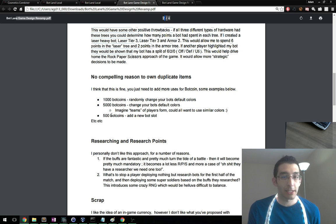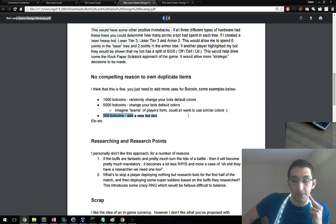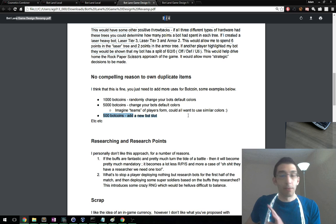One thing I will comment on is add a new bot slot is not a solution we could have unless bots were fixed before a match started. So let's say I give you, and we thought about this a lot, let's say I give you 1 bot slot and you can change its hardware and its script on the fly. Then you could write a client-side program that gives you infinite bot slots by just changing that and deploying it, and then changing it again and then deploying it again. So if you fix them all beforehand and you say that, yes, this bot will always have lasers, missiles, and cloaking, then adding new bot slots is meaningful.